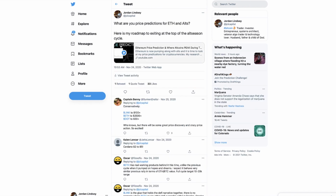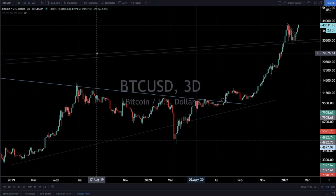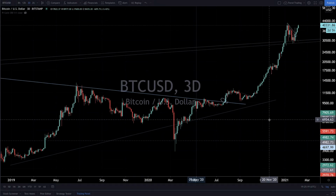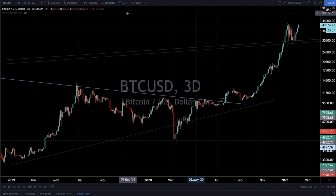And then on the same day, I talked about my price predictions for Ethereum and all altcoins. This was back in November. Here's my roadmap for exiting at the top of the altcoin cycle, because I knew that 6 months after the Bitcoin halving of May, 6 months later in November, that's when we were looking at alt season starting. I had said that going back over a year ago. I was advocating that to people who are following my work on this channel, right on time over there.